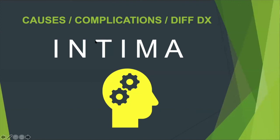And remember, toxin is not just an overdose. It could be a medication toxin like digoxin toxicity. You could have a snake bite, a scorpion bite, and inflammatory conditions. So it's just something to remember.